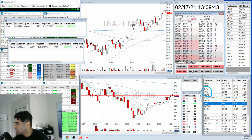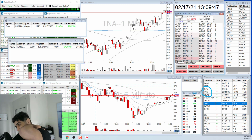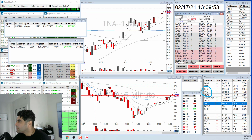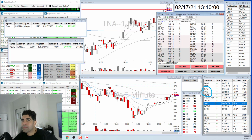If I press another one, see, yeah, there you go, that 254 that you see here. So they're really good to trade if you want to trade the whole market. These are designed for trading, and they're leveraged. Direxion is the company providing them. They're a mixture of futures contracts and options contracts.